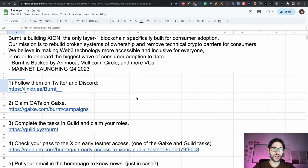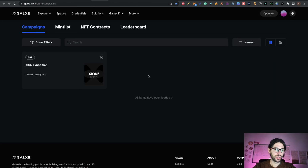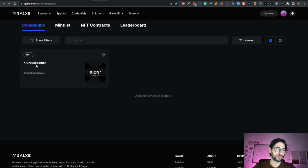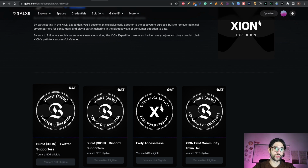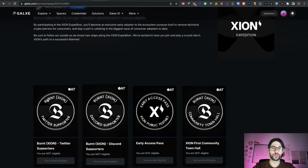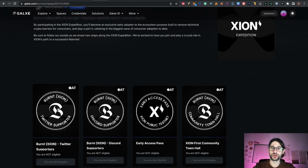The second step guys is that you can claim some OATs on Galxe. So go to this link of the Burnt campaigns, and here you click on XION Expedition, and you can see that you have 4 OATs to claim. One is to be a Twitter supporter, another Discord supporter. So basically if you follow them on Twitter and Discord, you are going to be able to claim this. If I remember correctly, you need to be connected to Optimism.